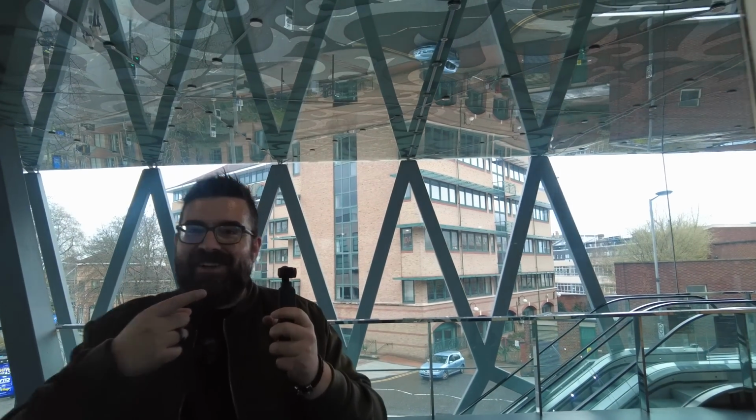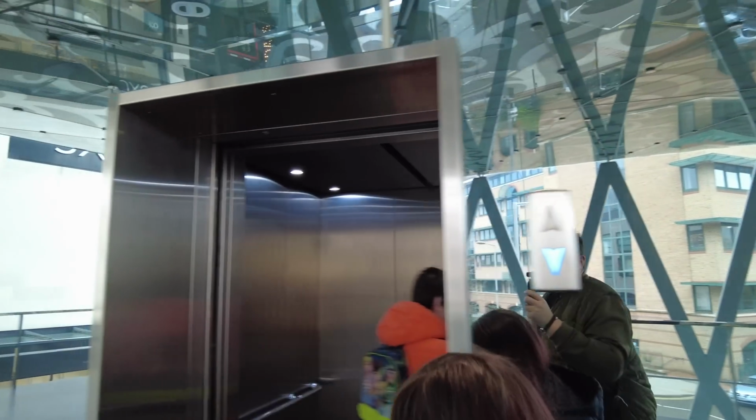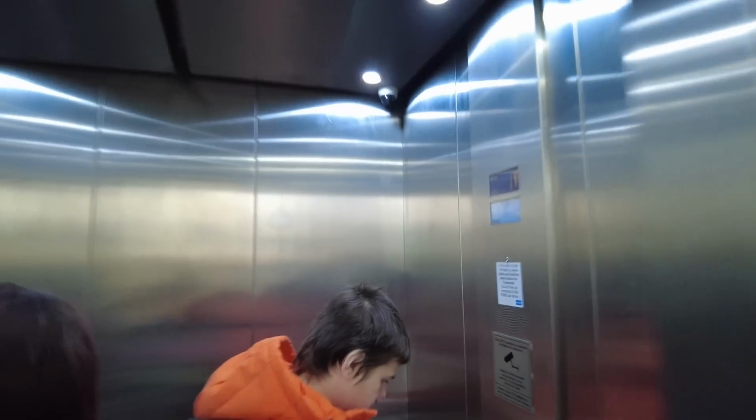And now you can see the camera. So that's the camera. That's the microphone. That's what we're testing. DJI Pocket 2.